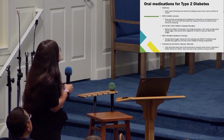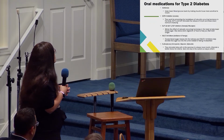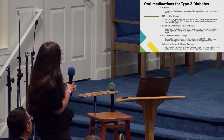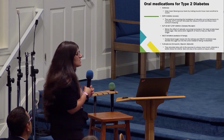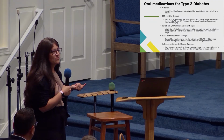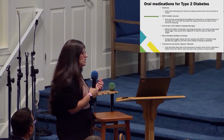And then the fourth medications are the SGLT2 inhibitors, Jardiance and Farxiga. These take excess blood sugar, move it into the kidneys, and help excrete the sugar out into the urine instead of being reabsorbed. Common side effects of Jardiance and Farxiga are urinary tract infections and yeast infections, sometimes in older people, as well as dehydration. So you have to drink plenty of water and stay hydrated with these medications.